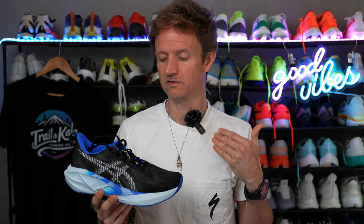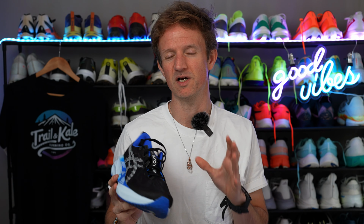So if you are running in very hot, humid conditions, or you really are doing an intense run and you're really pushing the pace, which you're probably not going to be doing in a shoe like this, but if you are, then it's not hugely breathable, so you might start feeling your feet heating up inside the shoe.